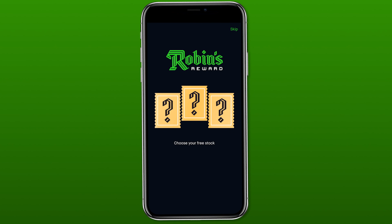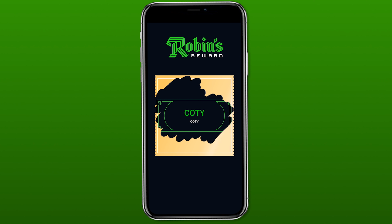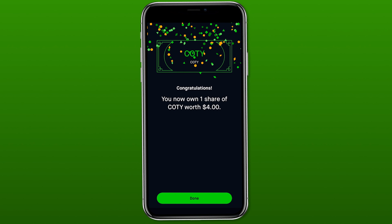But again, if you are just getting started and you're just trying to learn how to invest, or you just want a really easy platform to use and you're not going to be doing anything super crazy, then Robinhood is a great platform to get started with. With Robinhood, you can also get free stocks whenever you refer friends to the platform. So that can be a fun way to get your friends involved with you and to earn some extra stocks.